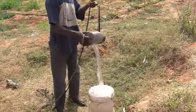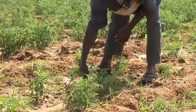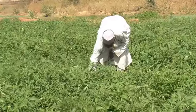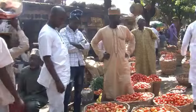So what have we learned? The whole aim of staggering production is to reduce post-harvest loss and have tomatoes to sell over as long a period of time as possible. This helps to avoid selling when there's a glut of tomatoes on the market.